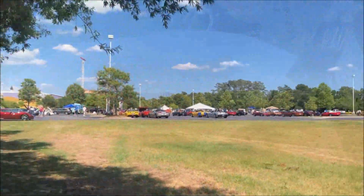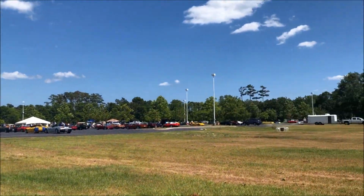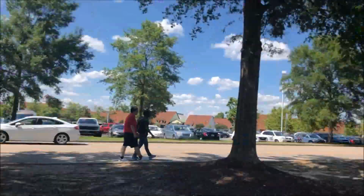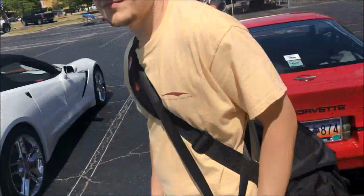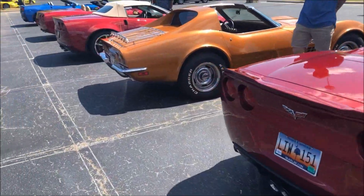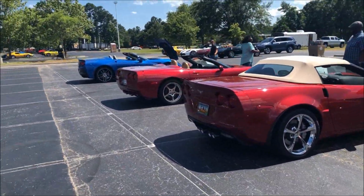Corvette show. See, it's pretty big. The cars are parked back there. Walking through the field, got everybody with us. Gonna just enjoy the C7, C5, C7, C4, then C4, C6. Real old school. C6.